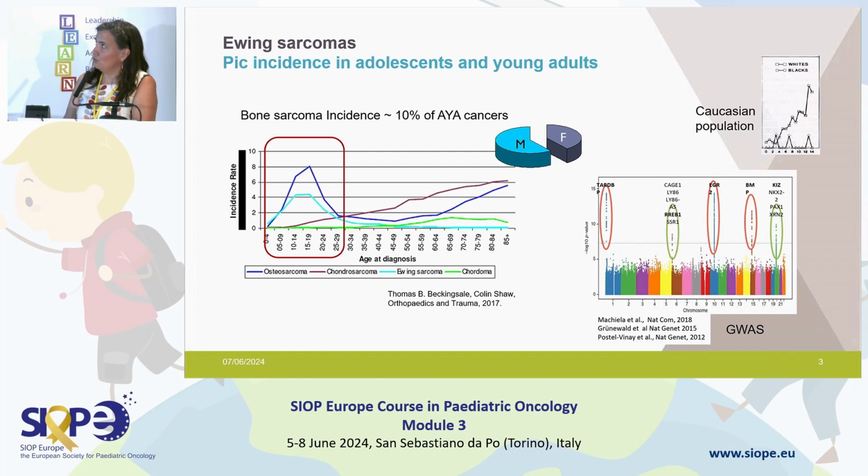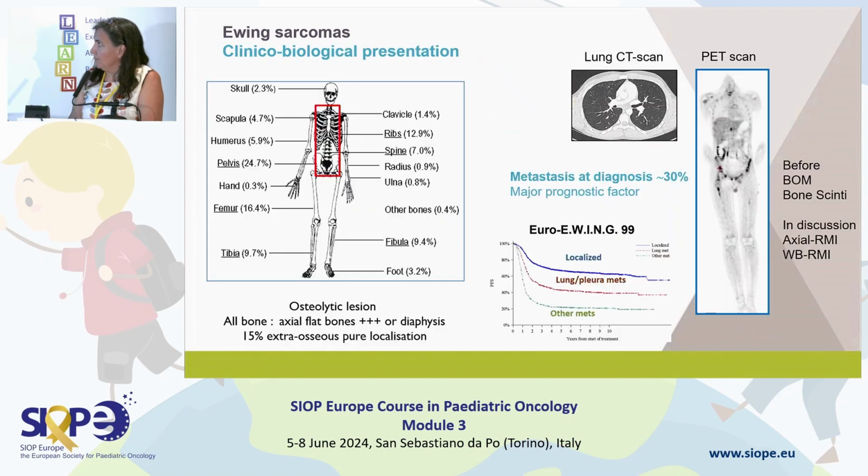Then first thing, just to remind you, it's mainly an adolescent and young adult disease, but you can see it across all ages. There are somewhat more males than females, and there is a predominance of Ewing sarcoma in the Caucasian population, and probably this is due to the genetics of the population. It's mainly a painful swelling in the axial skeleton, but it can also be on the long bones, and when it's on the long bone, it's more on the diaphysis.